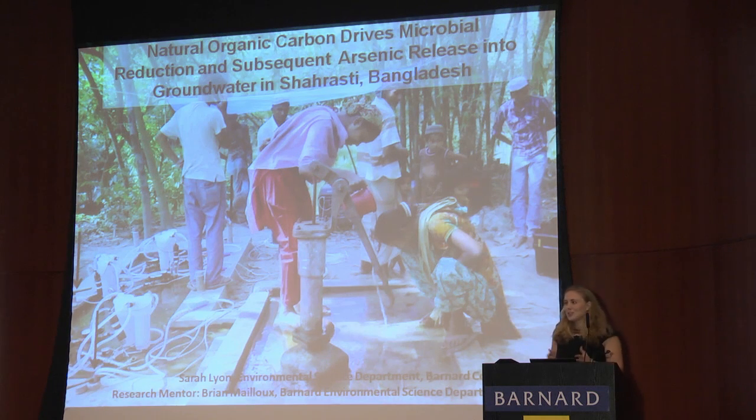In Bangladesh alone, over 60 million people are exposed to elevated levels of arsenic in their drinking water. This chronic low-dose exposure to arsenic can cause several adverse health consequences, including increased risk of skin and kidney cancer, as well as impaired motor and intellectual function of children.